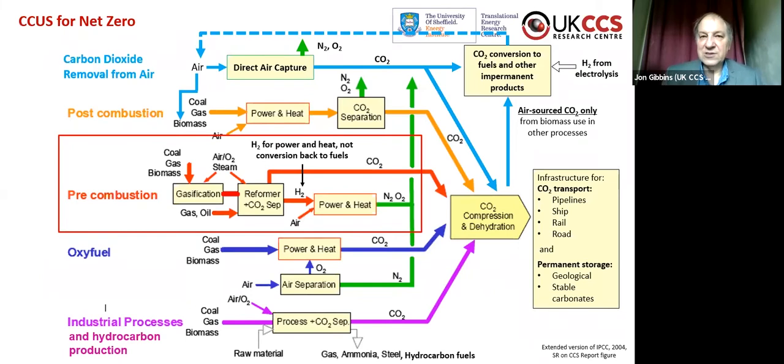So Hannah showed a diagram very like this. I've actually added a few bits to it. So we're looking at pre-combustion. So we're taking fuels, mixing them with some oxygen, not enough to burn them, and steam, and making hydrogen. And then using the hydrogen for power and heat.